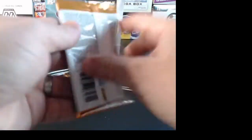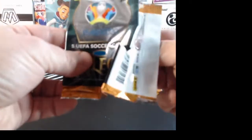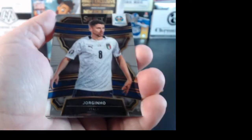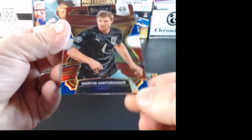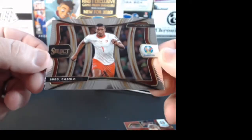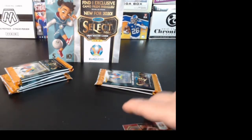All right, next pack. I'm looking for that camo parallel. I believe that's number 23, if I'm not mistaken. There's got some color in the back here, so. All right, we got Marlos for Ukraine. Jorginho for Italy. Hakan Çalhanoğlu for Turkey. Another red, white, and blue. Martin Hinteregger for Austria. Breel Embolo for Switzerland. Rookie card, red, white, and blue. That's two red, white, and blues in the same box. Not a bad start.